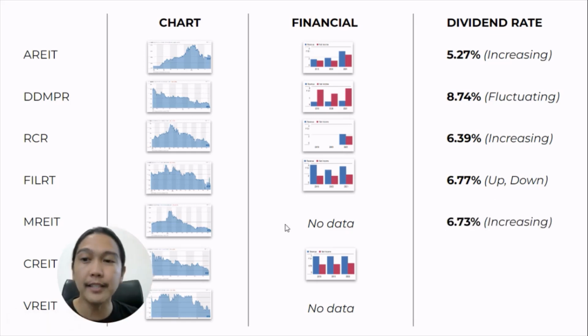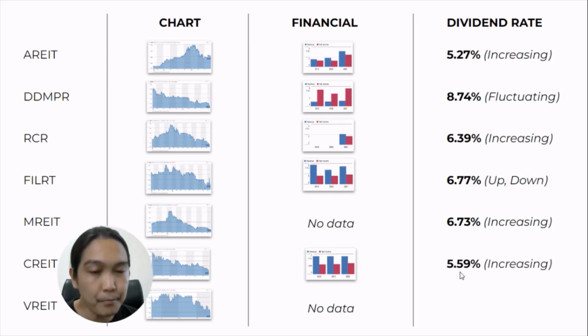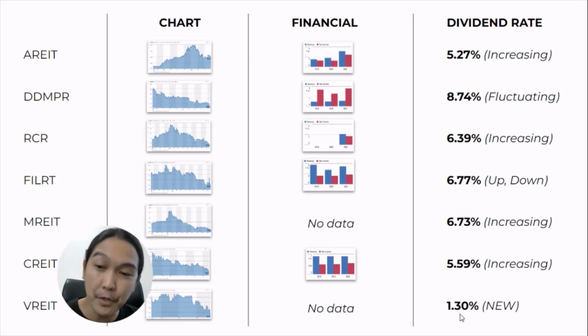And then for MegaWorld REIT, 6.73% and increasing then. Every quarter nag-i-increase yung dividends ni MREIT. For C-REIT, 5.59% and then it's also increasing. Okay? And then for V-REIT, since it's very new, 1.30% and then new. So wala pa tayong makuha enough data.